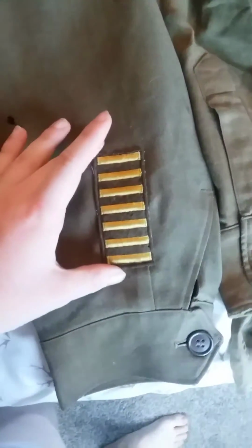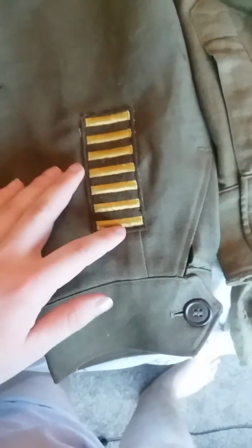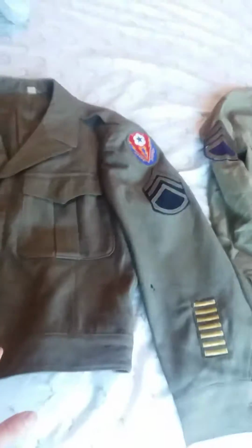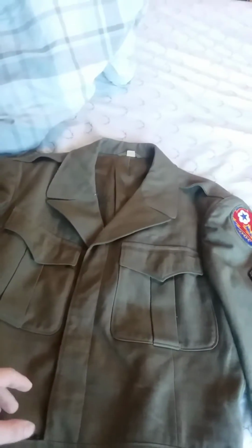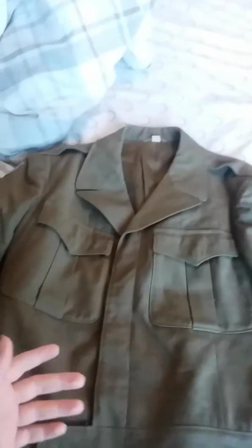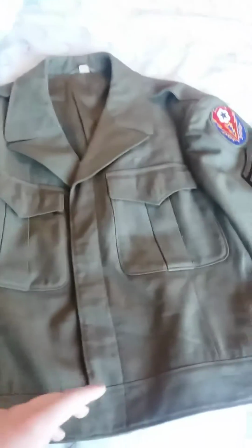According to the overseas bars, which we can see here on the lower left sleeve, each one stands for 6 months overseas in service. According to the amount we have here, Staff Sergeant K.P. Cole was overseas for 3.5 years. Now, The Second Corps and Operation Torch first took place, I believe, May of 1942 or April.